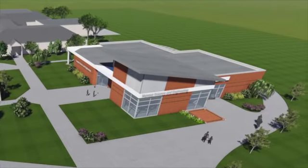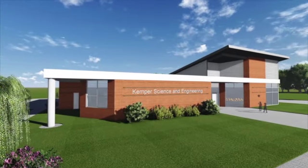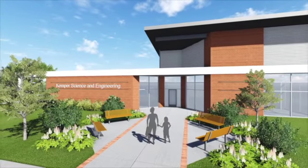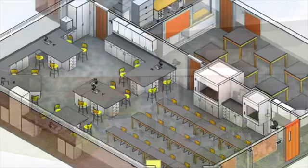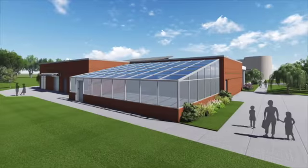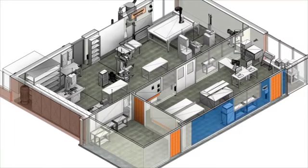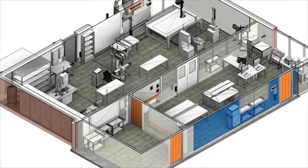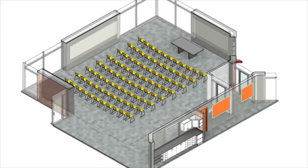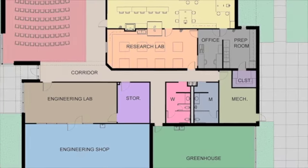The Kemper Science and Engineering Building gives our Institute for Scientific Research expanded lab space and allows our research fellows to conduct ongoing projects. The building also provides a modern chemistry classroom and lab space, a large greenhouse serving K through 12 projects and research, a state-of-the-art engineering lab and makerspace to support our expanding curriculum, and flexible space to host outside speakers and encourage student collaboration as they expand their scientific learning in exciting ways.